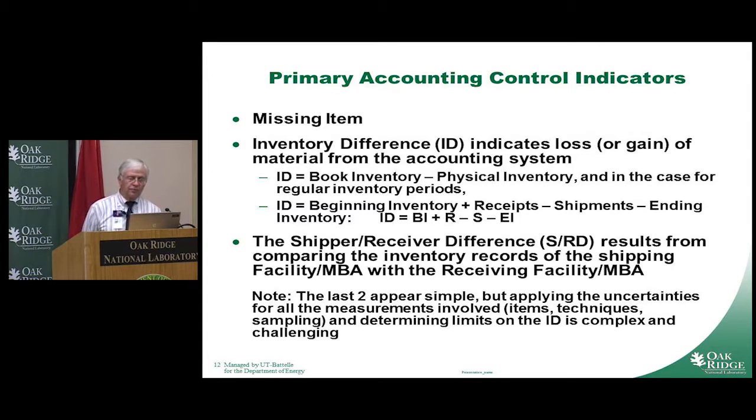And then the same thing with shipper-receiver differences. There are defined measurements by the shipper and by the receiver. And in essence, you would compare your value for all of the material and the uncertainty around it with their value with all the uncertainty around it, and see if the combined limits of error of those and the difference you've got is significant. If so, then you've got another response. You've got 2 sites involved this time, and it can get pretty significant if you have a difference between 2 facilities that are 1,000 miles apart.